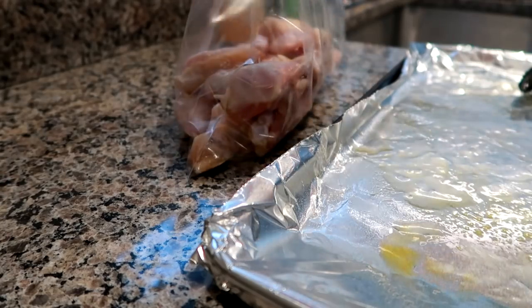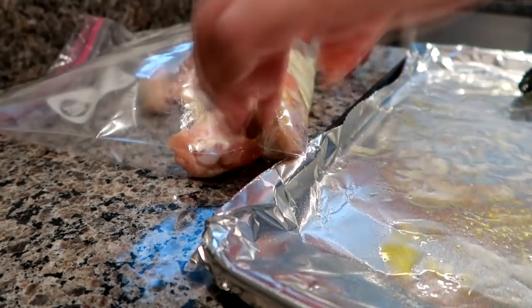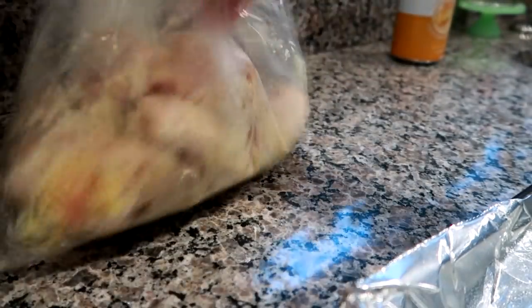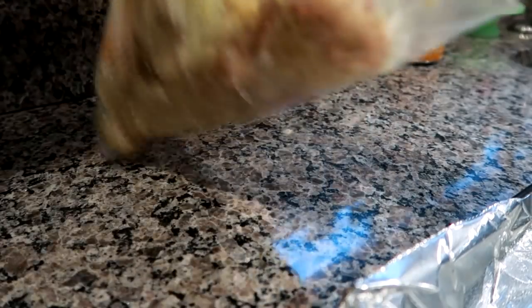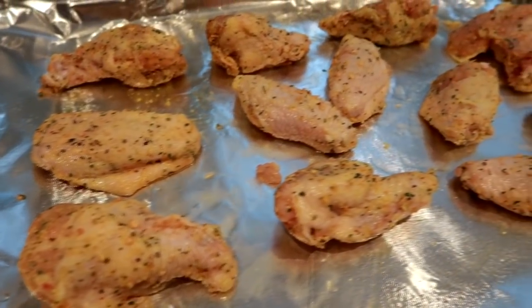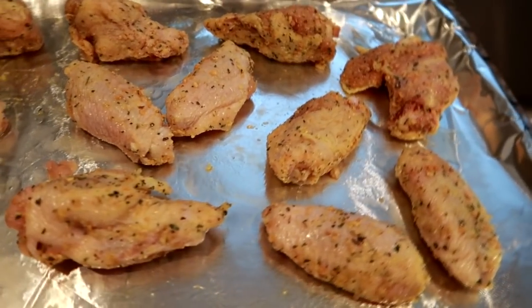And this is just what's been working for me since I do them in the oven. Of course, if you want to throw your wings in a deep fryer or something, they're definitely going to get a lot more crispy. But I just find doing them in the oven, they come out really good. They come out really crispy, and coating them first with a little bit of oil seems to help the seasoning stick a little bit better.